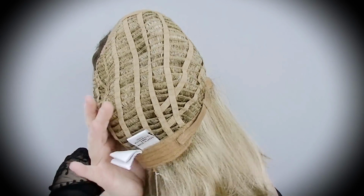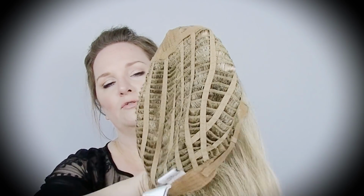Don't forget to pinch those in a little bit. It'll keep your wig kind of tucked into the nape of your neck, again giving it a nice realistic look back there as well. I didn't discover that until a little later in my wig journey that those existed, so I thought I'd pass that on to you. So we have this wefting, which makes for a very comfortable, stretchy fit, also makes it much cooler. You get some nice ventilation with machine wefted wigs.